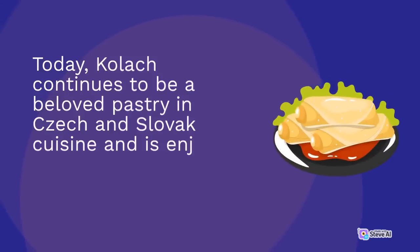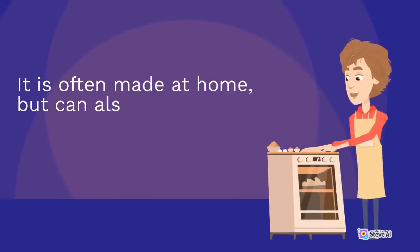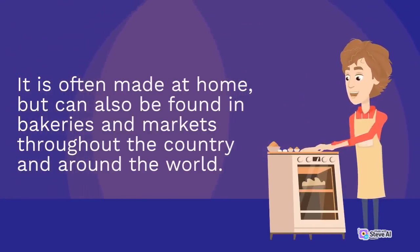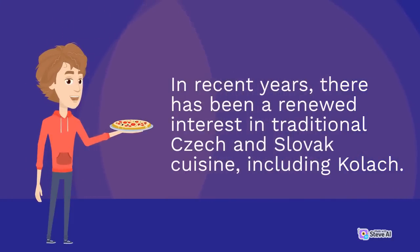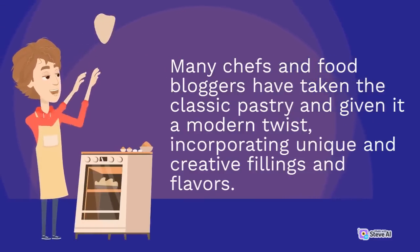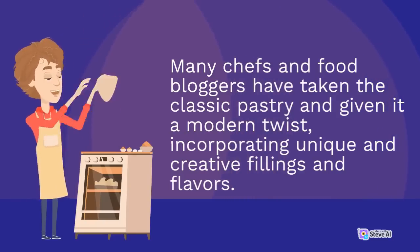Today, kolač continues to be a beloved pastry in Czech and Slovak cuisine and is enjoyed by people of all ages and backgrounds. It is often made at home, but can also be found in bakeries and markets throughout the country and around the world. In recent years, there has been a renewed interest in traditional Czech and Slovak cuisine, including kolač. Many chefs and food bloggers have taken the classic pastry and given it a modern twist, incorporating unique and creative fillings and flavors.